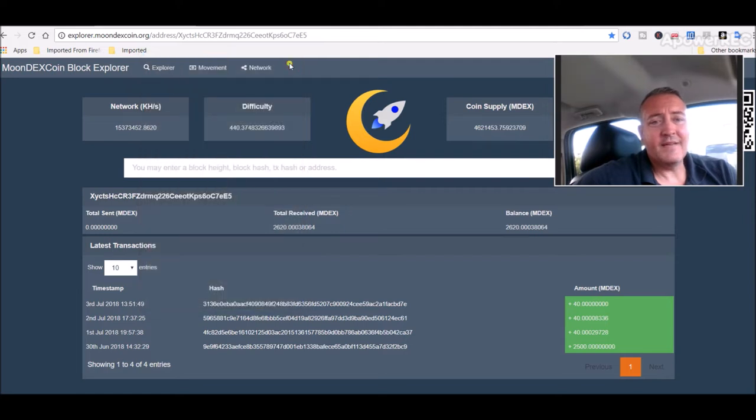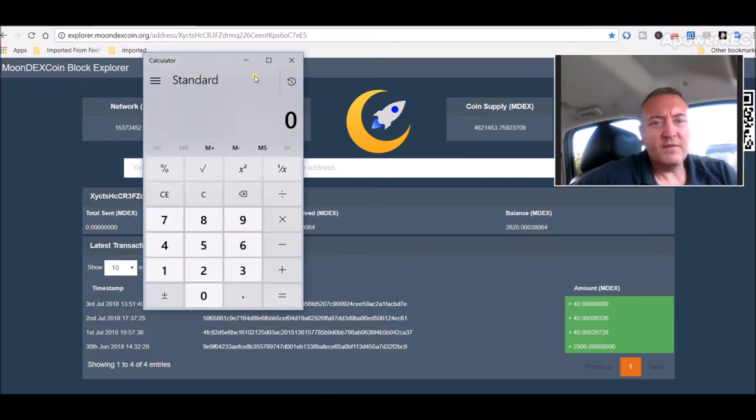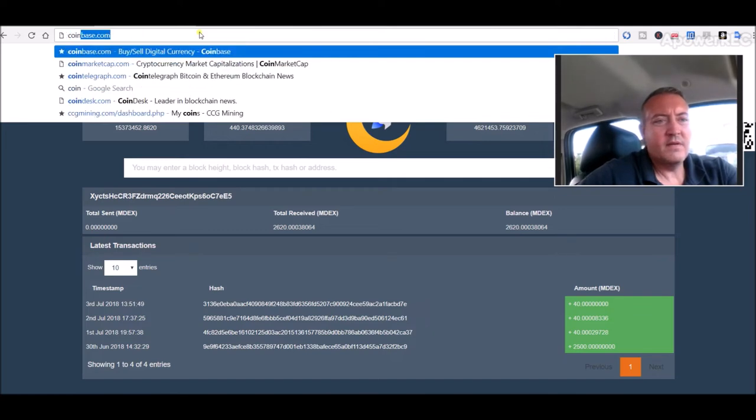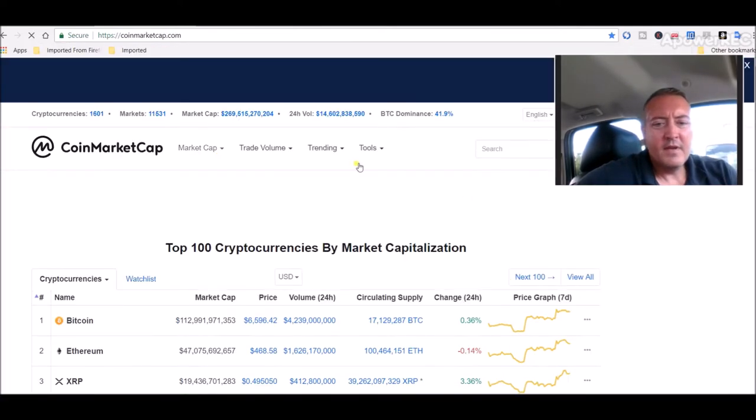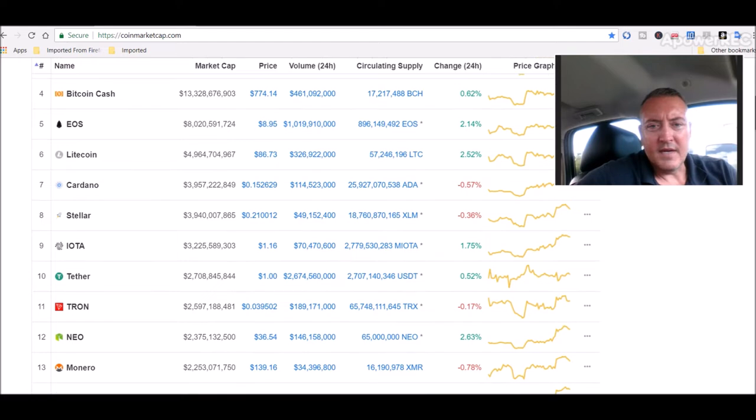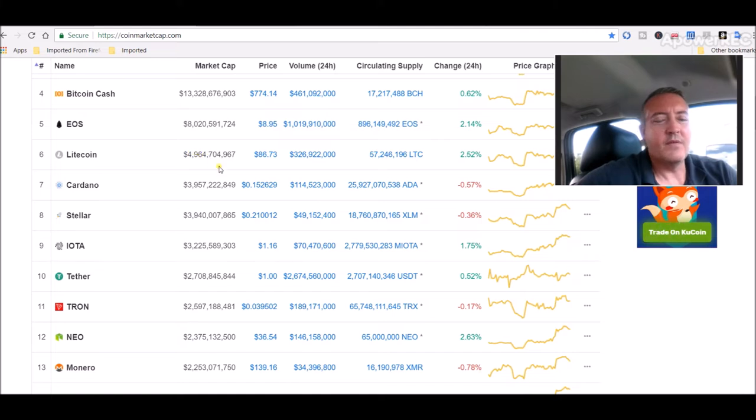So how much is that? At the moment, it's not much, but hopefully when it finally hits an exchange or two, the value keeps going up. There are 51 million Moondex coins, so you can do some rough math. If we go over to CoinMarketCap, let's try and find a coin. Now, this is just wishful thinking. Litecoin has 57 million coins and a 4.9 billion market cap. Let's just say we're 10% of that, so it's a 490 million market cap.